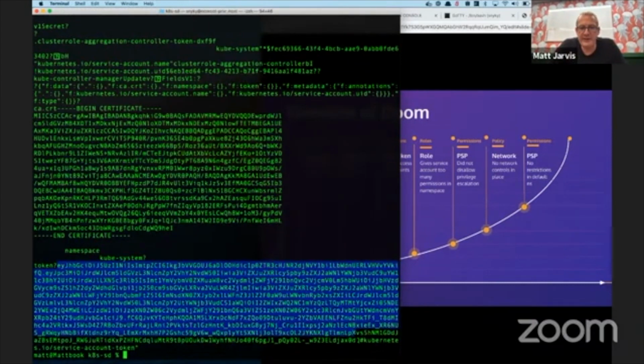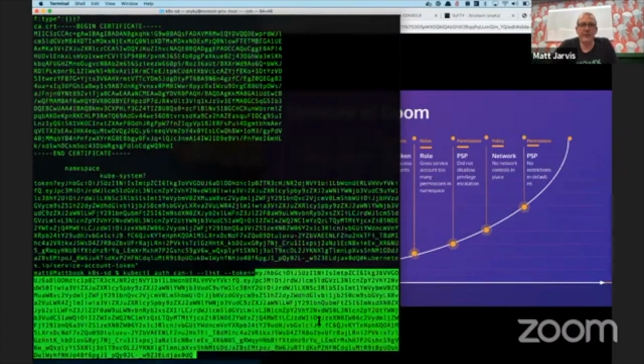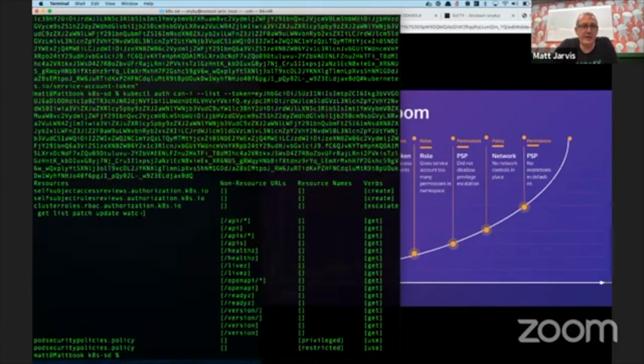So now when we take this token and we do kubectl auth can-i --list --token=token, what we can now see is that this token has all of these permissions on the cluster roles. So I can update roles. I can basically do anything I want to any user account that's on the cluster.